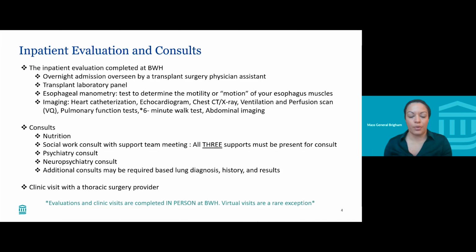A ventilation and perfusion scan, which tells us how well air is flowing through your lungs and how well blood is flowing through your lungs. You will have pulmonary function testing. You will have a 6-minute walk test, which is critical to the evaluation process. You must be able to walk a minimum of 650 feet in 6 minutes.